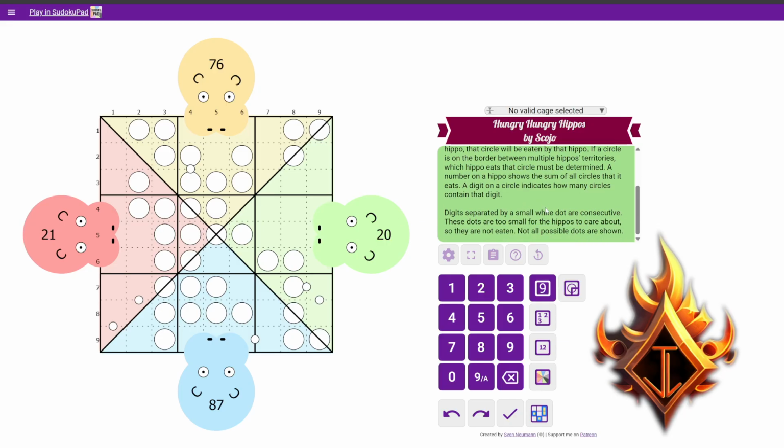Digits separated by a small white dot are consecutive. These dots are too small for the hippos to care about, so they are not eaten. Not all possible dots are shown.